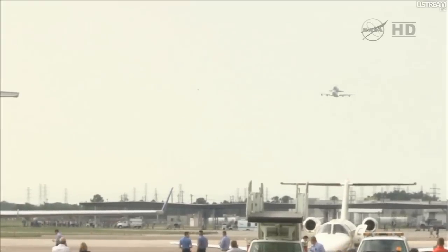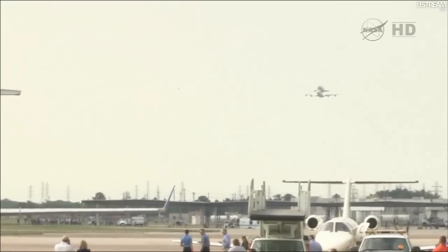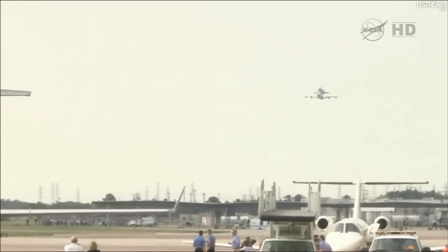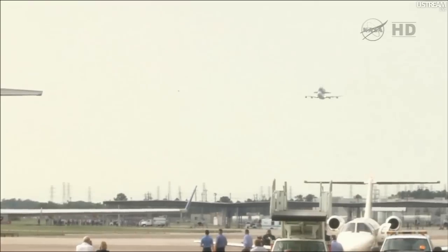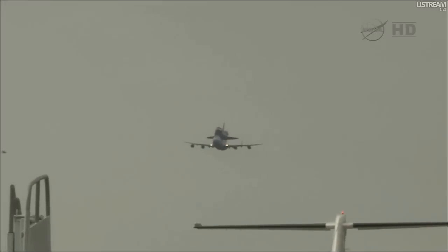This is Mission Control Houston. We are now getting live view of the space shuttle aircraft carrier with Endeavour strapped to the top with its flyover of Ellington Field here in the Houston area. Houston is on its first leg of its road trip to California.